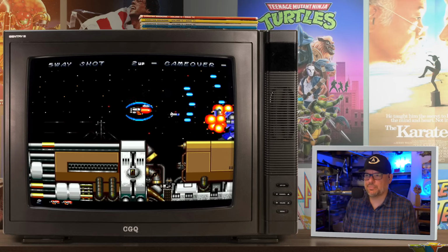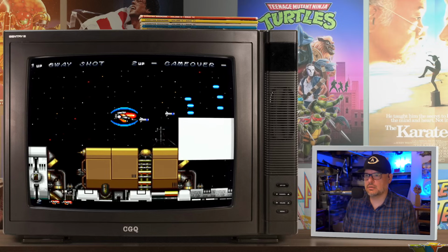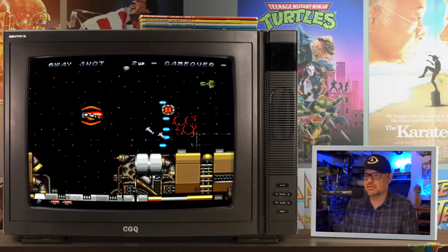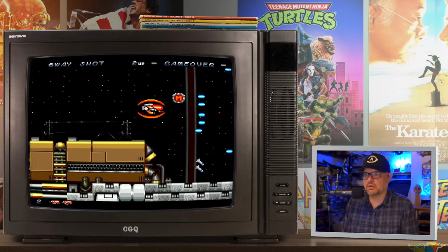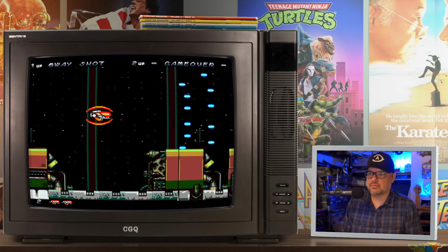You see we got our guy pretty powered up, so that's nice. So now it's like a, what is that, a 6-way shot? That's pretty good. We just got our shields renewed. I don't really need more. I don't think getting more missiles does anything.